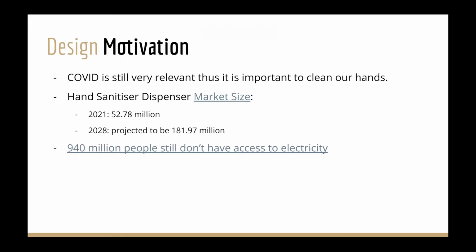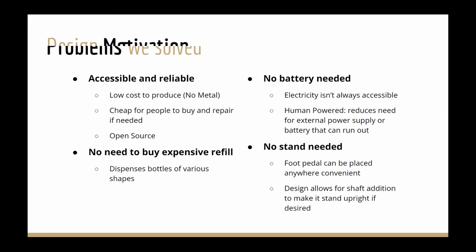In 2021, there were around 52 million relevant sanitizer products sold in the US, and in 2028, this number is projected to be around $181 million. While we enjoy the benefit and convenience of electricity-powered hand sanitizer dispensers, we mustn't forget that around 940 million people around the world still don't have access to electricity. That's why we designed our fully mechanical dispenser solution.